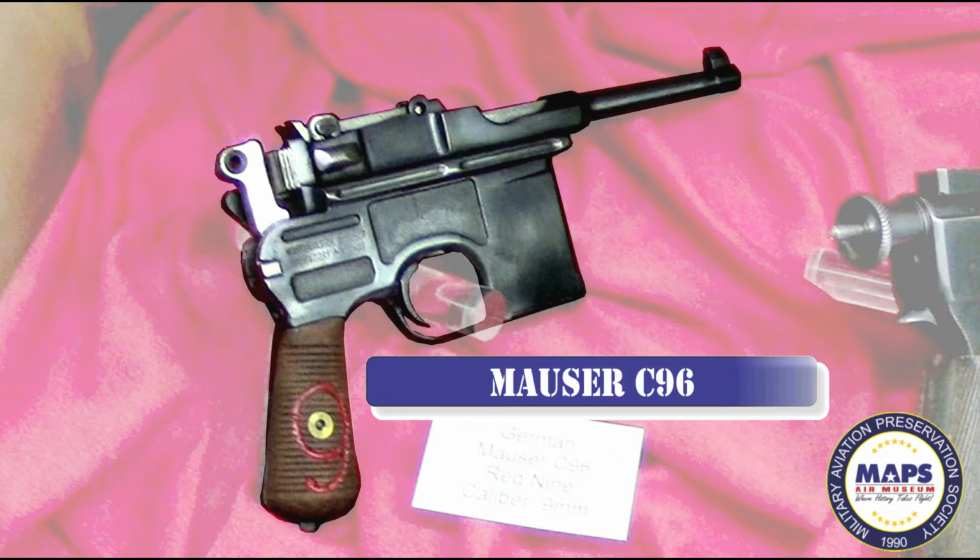Some considered the C96 as a substitute for a light carbine. As trench warfare developed, it gained popularity. The C96 is a semi-automatic pistol, meaning it fires with each pull of the trigger. It has a distinctive integral box magazine in front of the trigger. The magazine is loaded from the top.